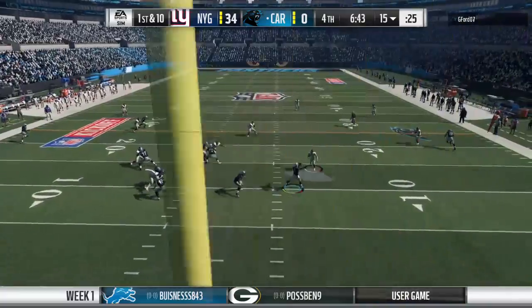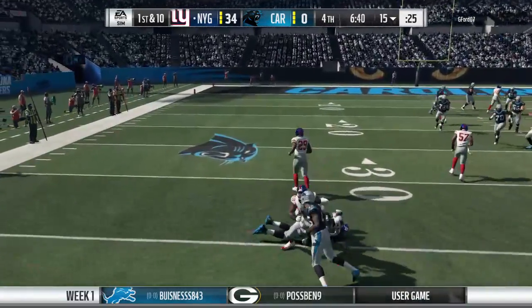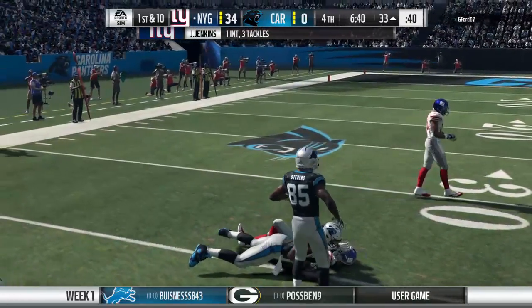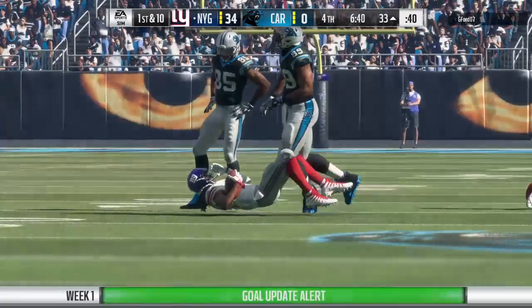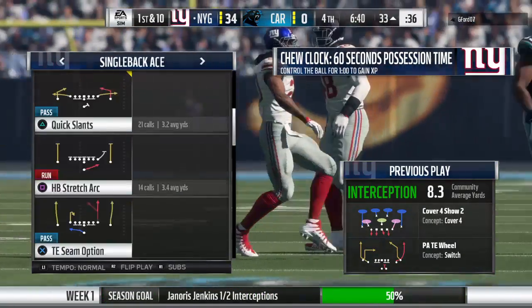Play fake here on first down. They'll roll it. And now here is another interception. Picked up by Janoris Jenkins. And they have the football and will set up shop at the 33-yard line.